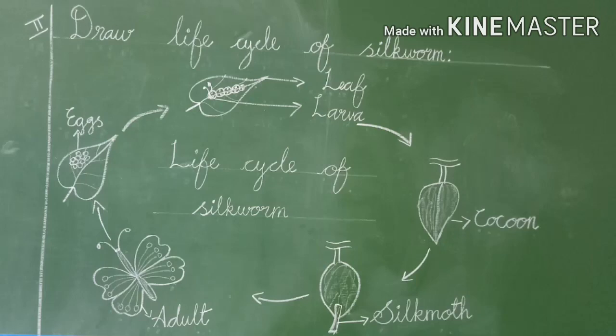Right, children? Children, in the first stage, egg becomes a larva. Right, children? Next, the larva makes a cocoon around this. In the next stage, a larva becomes a silk moth and it comes out from the cocoon. And in the last stage, the silk moth becomes an adult butterfly. And finally, an adult laying eggs. So, this is how life cycle of silkworm is happening.